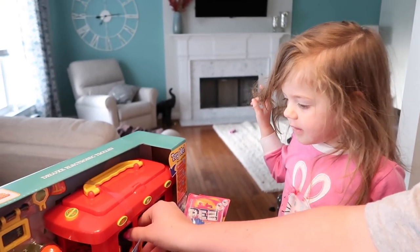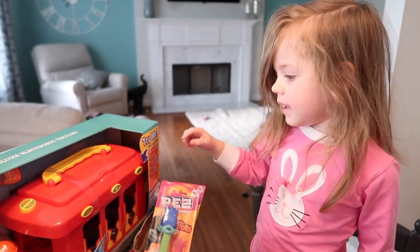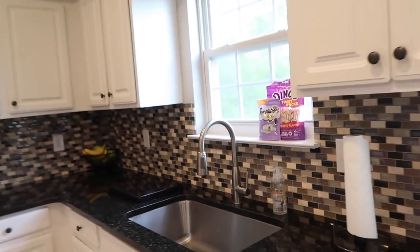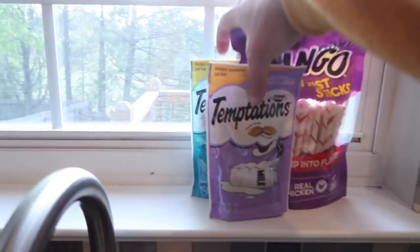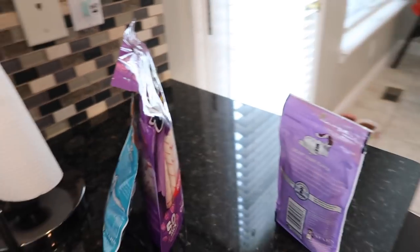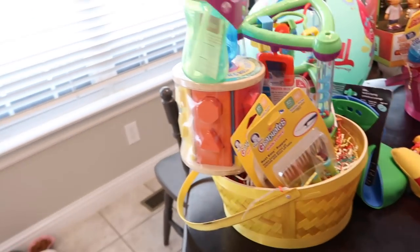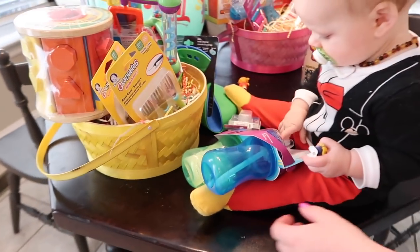Can you believe the Easter Bunny got that? Look, this was what I saw in the window. These are for the doggies and kitty cats. Easter Bunny, that's what I was like, what is this? What is going on over here? If you left them on the table, they would have gotten into them. What'd you get, buddy? Whoa. So, you got some pups.